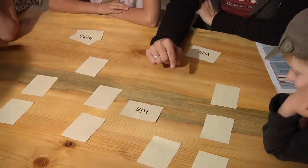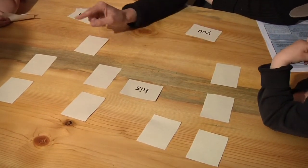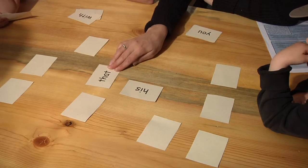You can also use the common word list to make your own cards and help your child learn to read more words by sight.